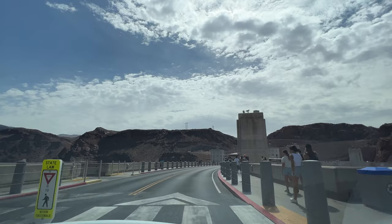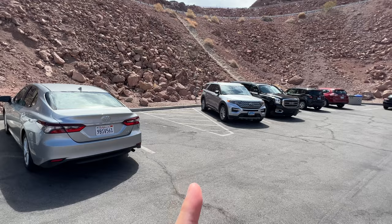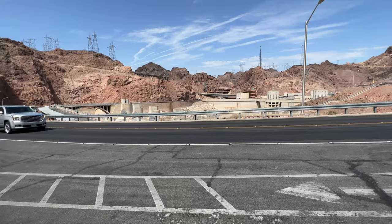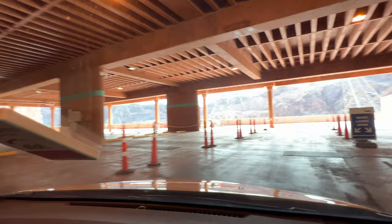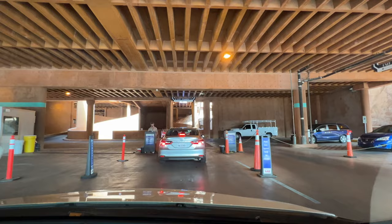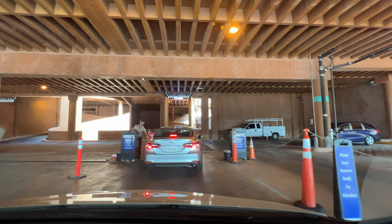There are some free parking spots here on the Arizona side, which we were able to get one, but we're looking at it and it's a pretty far walk to the gift shop. So we're just going to drive back across. Garage hours are 8 a.m. to 5:15 p.m. This is shaded parking. And yes, it's not free, but it is significantly closer. It's $10 to park here in the garage. They do have handicap parking here as well.